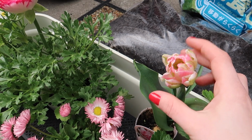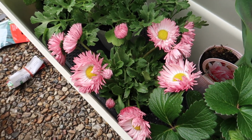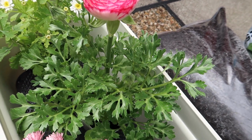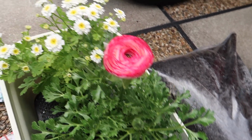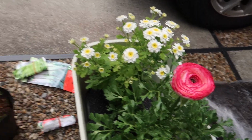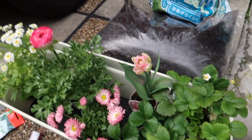When I bought it 2 days ago, it was still closed completely. Also some pink flowers, I don't know what this is. And another type of pink flower. I also don't know what this is. And we also have white flowers over here, and I also don't know what that is, but I think I can ask my mom about it, and she knows a lot about flowers and gardening.